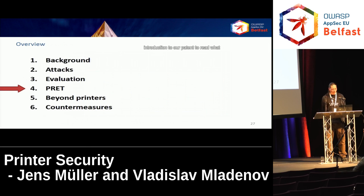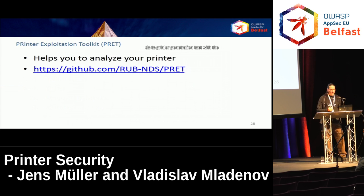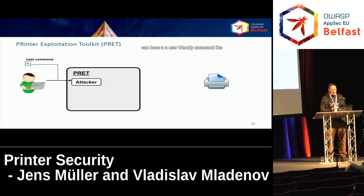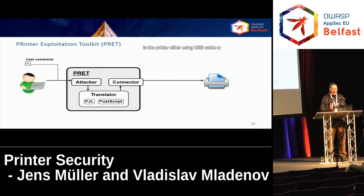Okay, now let me give you a short introduction to our Python tool, PRET. What can you do with it? You can do printer penetration tests with the tool, and you can analyze your own printer. It's free software available on GitHub. How does it work? Well, if you want to pen test a printer, you can type a user-friendly command like ls, and the attacker module of PRET processes the command and translates it to PJL or PostScript, and finally sends it to the printer, either using USB cable or port 9100, which is currently supported.